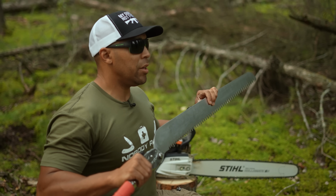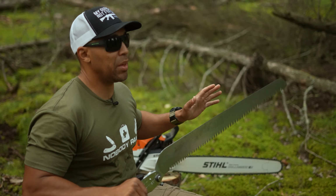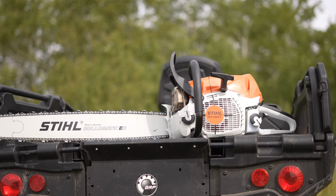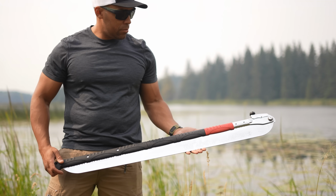Keep one of these in your arsenal. Have one of these, but have something analog, because when this breaks down, which it eventually will, and there's gonna come a point when you're probably not gonna wanna use it because it's way too damn loud, get a saw.